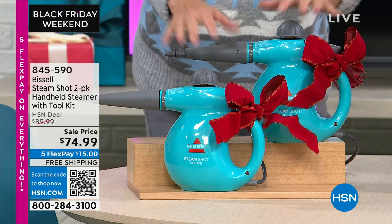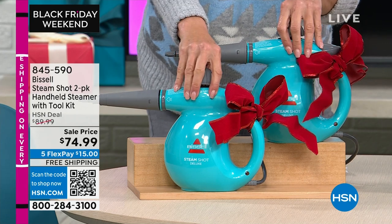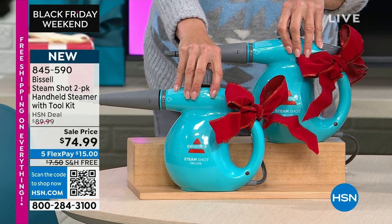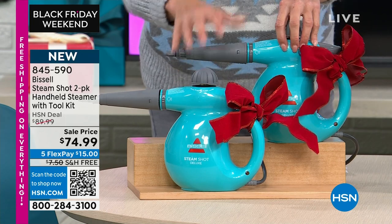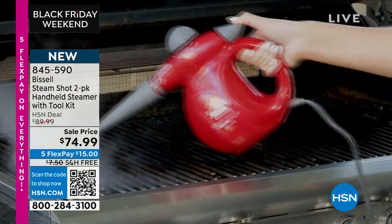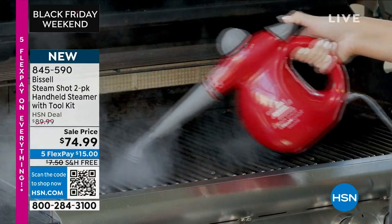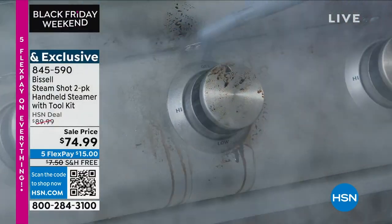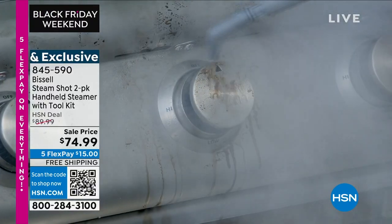You don't need other cleaning products. This is on sale, and it's a set of 2. We have brand new colors we've never offered before. You're looking right now at the gorgeous teal, but I have purple, red, and I have a really cool black. So if you're buying it for a guy in your life and he doesn't want a fancy color, that's a great choice. It is a pack of 2.